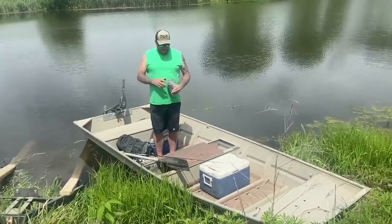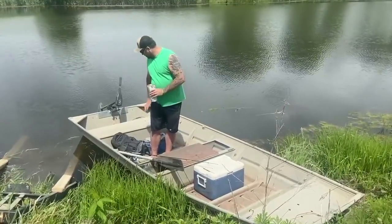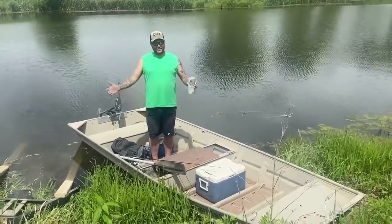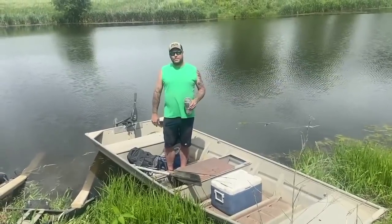So the goal is I'm gonna put some storage here, put a floor, and then get a motor for the river. So we're gonna take her on her voyage. Got my daughter with me, Alexis. She's gonna try to outfish me, see what happens.